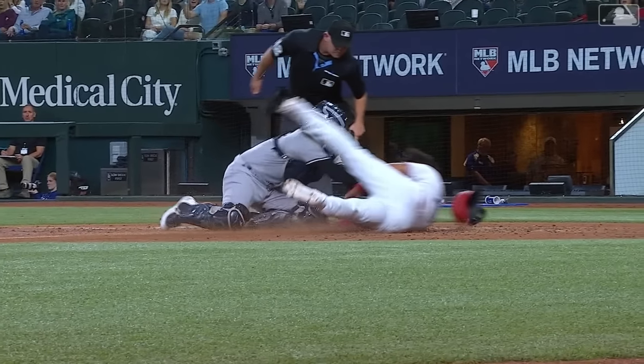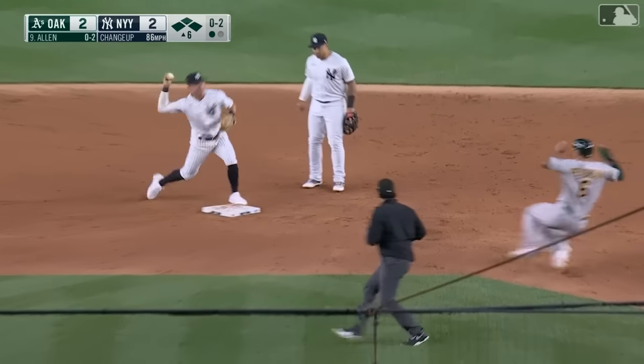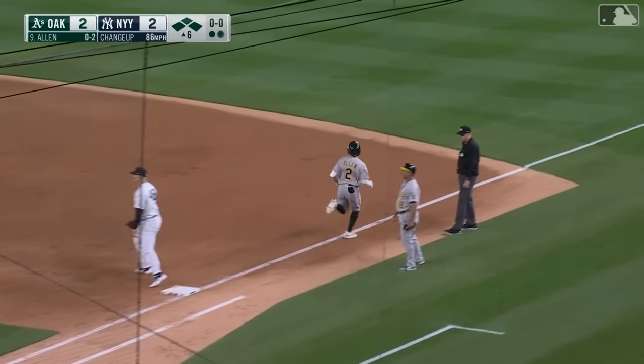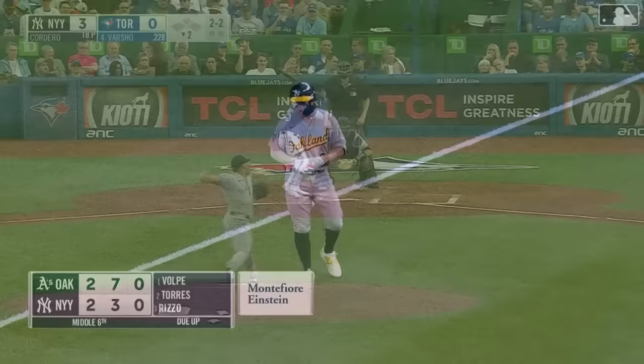Good decision by Volpe to go home and save a run. Fielder's choice, 6-2. That throw has to be perfect. Grounded up the middle. There's one, and there's two. A 6-6-3 double play on the bat of Allen.